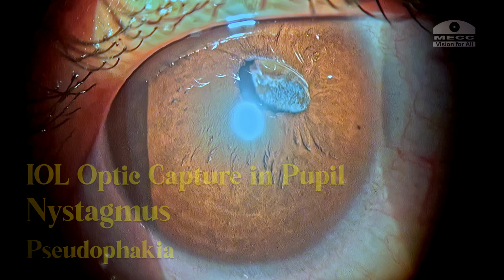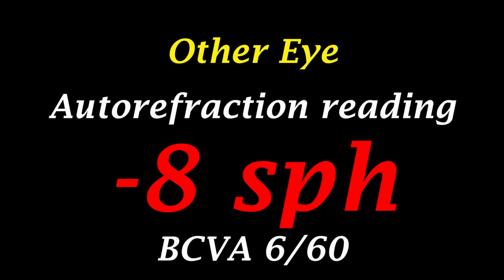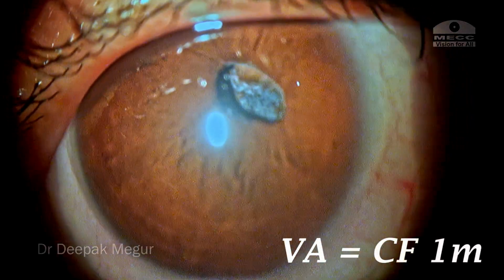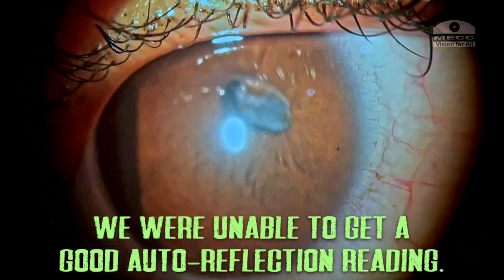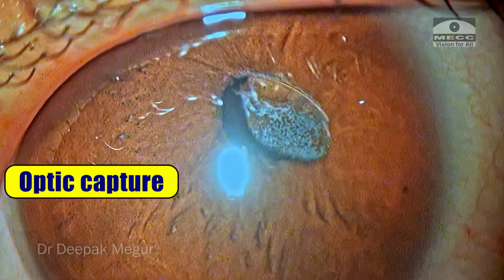Both eyes are pseudophakic, and in the other eye the refraction is about -8 spherical, and the best corrected visual acuity is 6/60 with the full correction of glasses. In this eye with best correction, the vision is CF 1 meter, and she wishes to have better vision in this eye. We are unable to get a good autorefraction reading in this patient because the pupil is occluded and there is an optic capture.